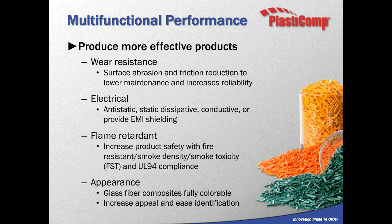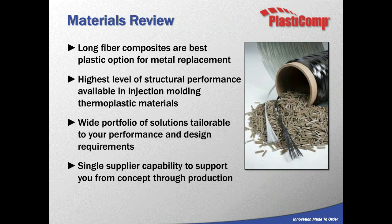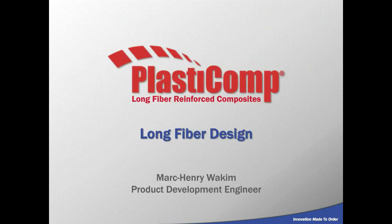And from a material review standpoint, we've talked about long fiber, certainly the highest level of structural performance available in injection molding. And certainly we have the capabilities as a single supplier to support you from concept through production. I want to thank you for that. Now I'm going to turn it over to Mark Henry, and he's going to talk about design with LFT. Thank you.